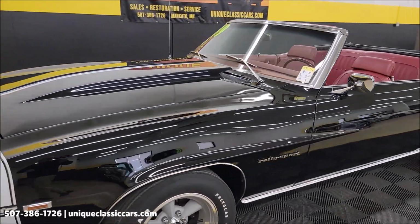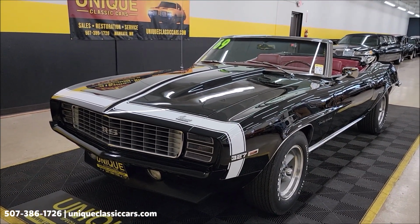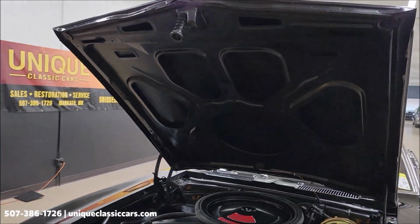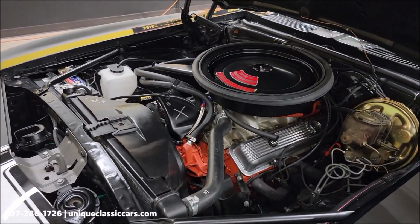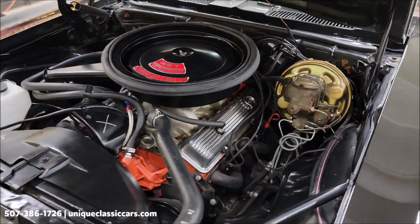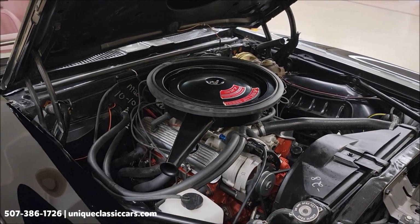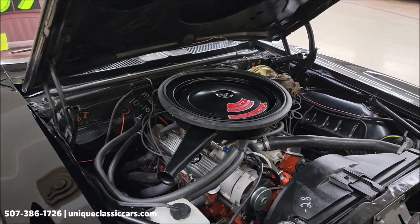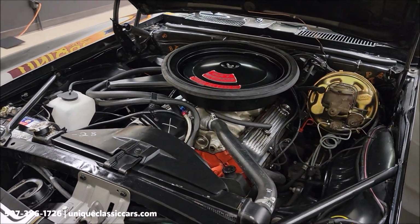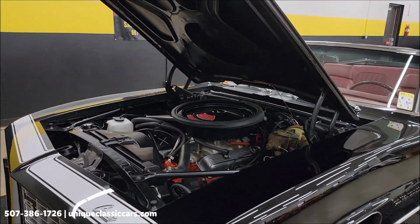Let me slip up to the front. I want to pop this hood. I think we know what it's going to look like underneath it. This is going to be sharp. Hang on. There's the underside of the hood, as clean as the rest of the car. And here it is. Numbers matching power plant. 327 V8. Power steering, power brakes. Hedman headers. Nicely restored engine bay. And again, paired up with that 4-speed manual transmission, original manual transmission car that was not added. This one's a beauty, folks.